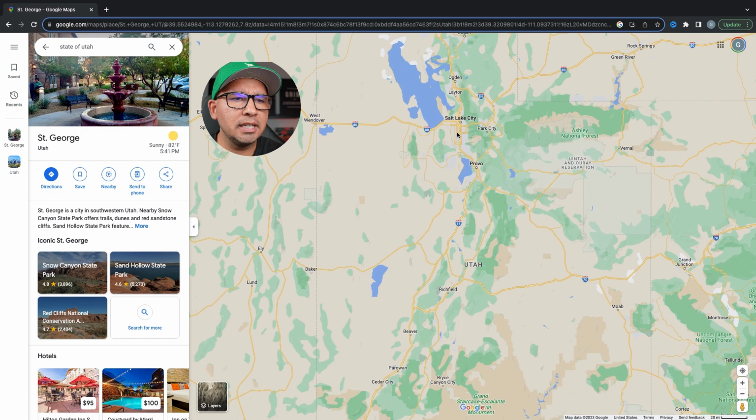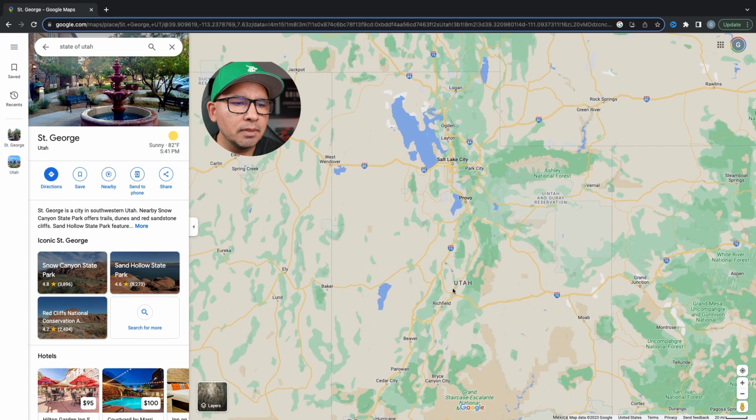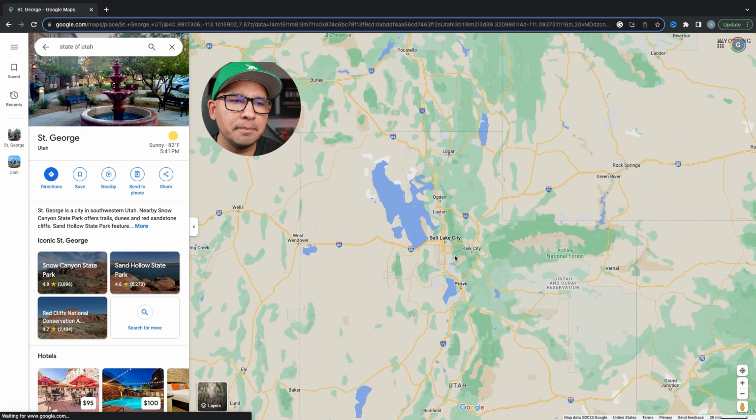So from Salt Lake County or Salt Lake City down to St. George, you're probably looking at about a 6-hour drive or so. And then anywhere in between, anywhere from like Provo down to about Cedar City, it's going to be all rural areas. So if you're looking for small town living, not a lot going on, trying to get away from the city, then this might be an area that you may look forward to living in. Obviously, with it being a rural area, homes are going to be a little bit more affordable, but not a whole lot going on here in this area.